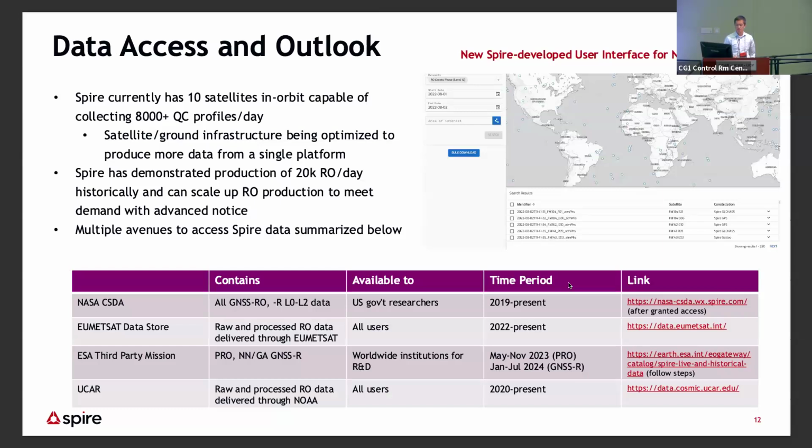All right, so to conclude, Spire currently has 10 satellites in orbit capable of collecting over 8,000 quality control profiles per day. We continually make improvements to our satellite and ground infrastructure to produce more data more efficiently. We've already demonstrated that we can produce over 20,000 profiles per day historically. If there was demand for it, we can scale that up with advance notice. So I think communication with stakeholders and NOAA and other organizations is key there.